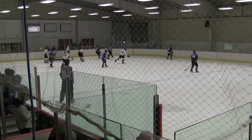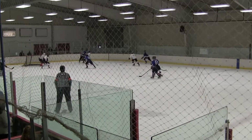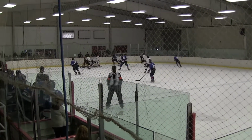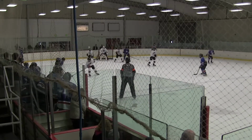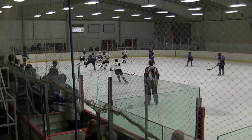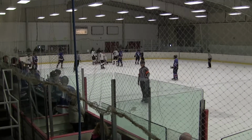Shot wide, Banish. Tri-Cities will get that at the point. They reverse direction now down the wall, into the corner, behind the net. Banish steps out, forces him wide. Back to the point. Tri-Cities, around Bottomley, shot. Burchill will collect that. We'll get another face-off.